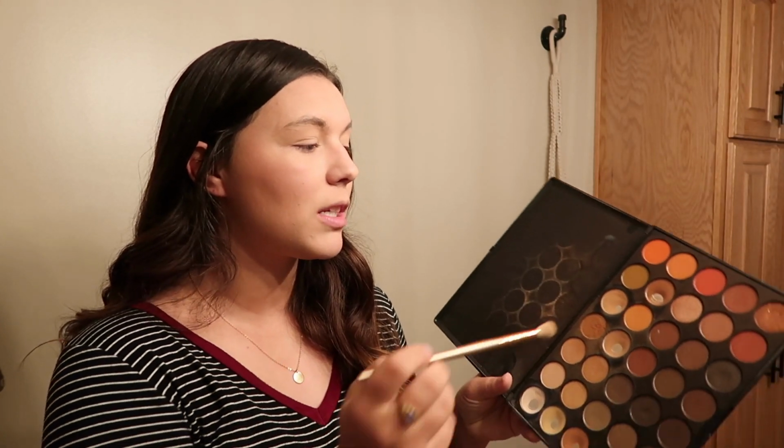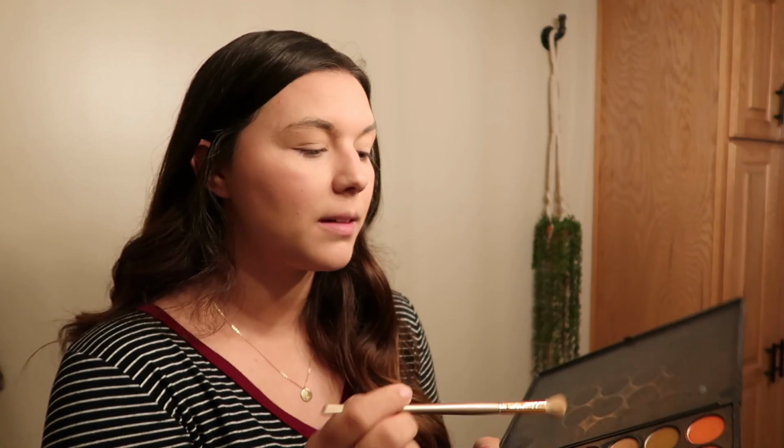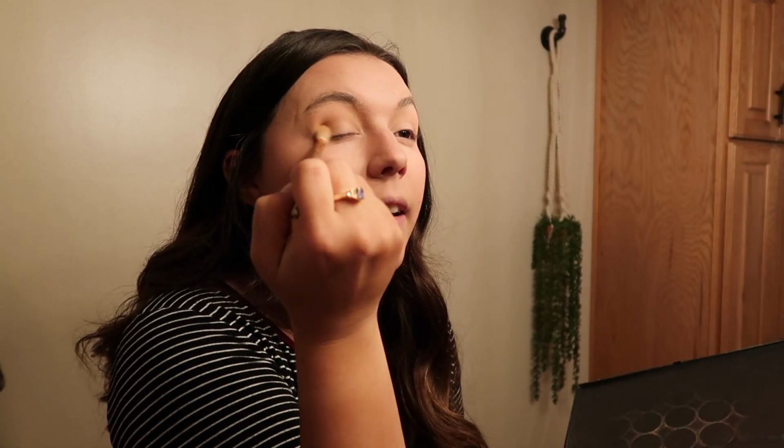And then again, I'm not going to be doing a full eye look today because you're a mom and you're on the go and you don't have time to do a full face of makeup. So I am just going to go ahead and use this color right here for the corners of my eyes. And again, tap that 3 or 4 times, and then using circular motions, you're going to put it in the outer corner of your eye and then work in towards the inner corner. Just kind of fanning that around. And this really only takes a couple minutes, and it really makes you look more put together.